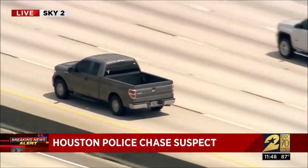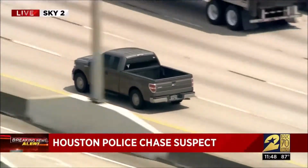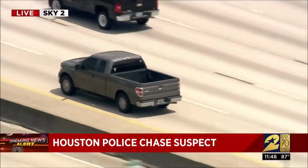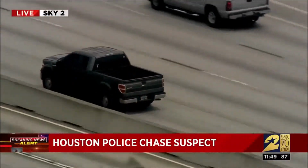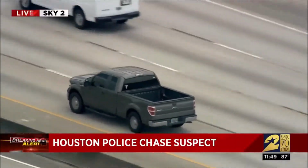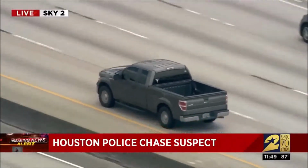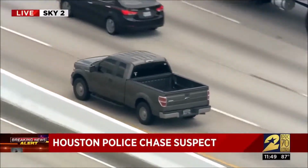Again, so many things that the pursuing officers need to take into consideration here. Coming up on Monroe right now, we are working to find out more about the person behind the wheel, what initiated this chase. Those are questions that we still can't answer right now. And it appears, at least from this vantage point, that the windows seem to be tinted. So even if we were trying to see how many people were in there, we really couldn't. So we don't know who's inside there.